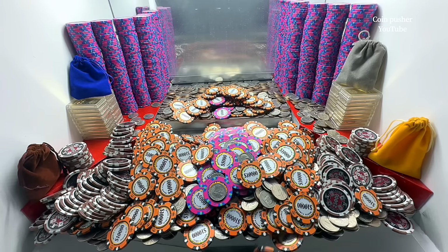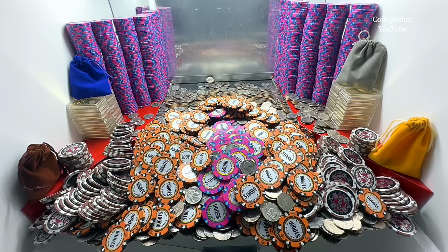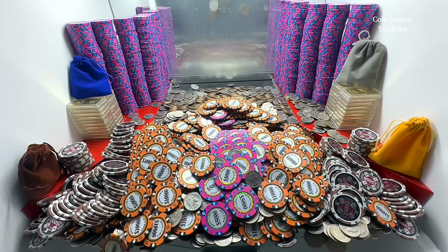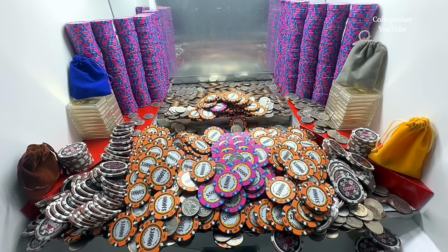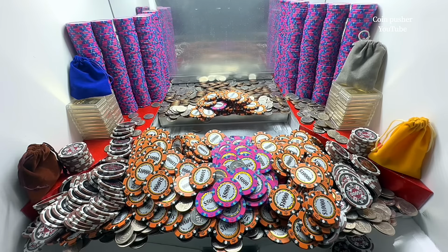Where'd all those $5,000 chips come from? I don't remember seeing those in there. They must have been hidden inside the tower, maybe? I'm not sure. Let's keep it going, though. It's pushing really, really well.